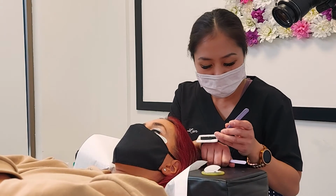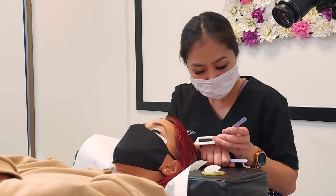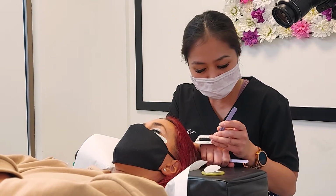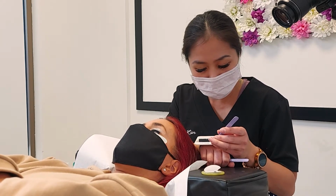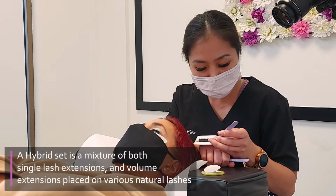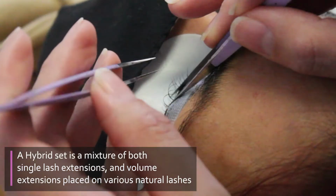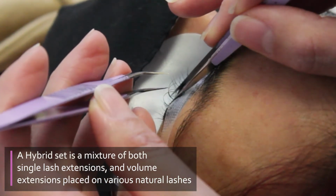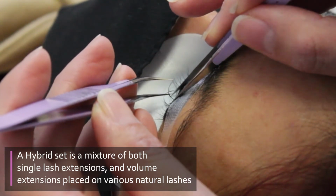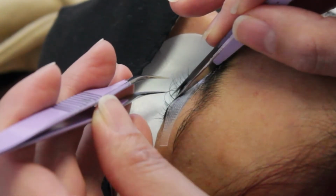And then the second one that you can get is called a hybrid. So that one is a mixture of classic and volume. A volume extension is two or more extensions that are glued onto the natural lash. Now with the hybrid set, it does give you a bit of fullness, but it can still be natural looking as well.